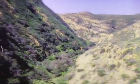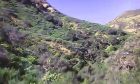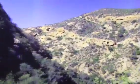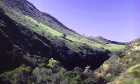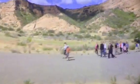Hold on, we're going to take a shortcut through this canyon to get to some interesting rock formations. Rugged terrain.